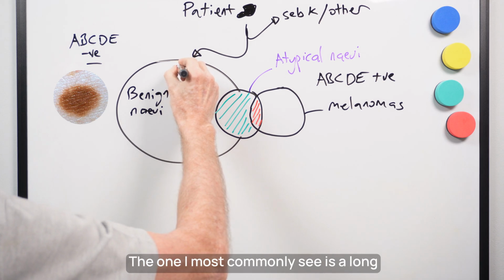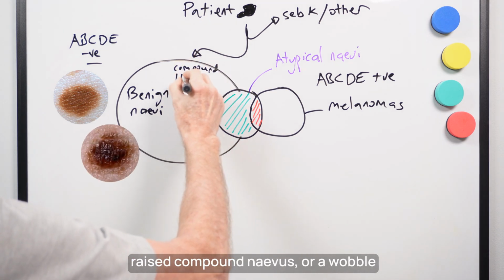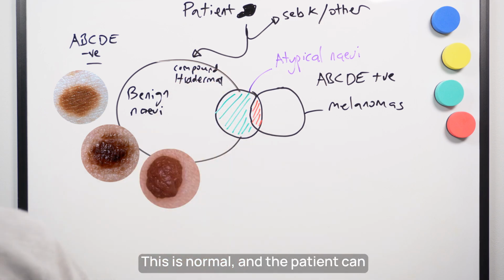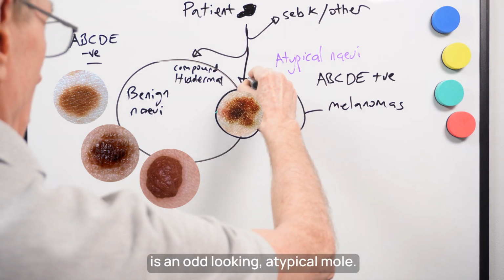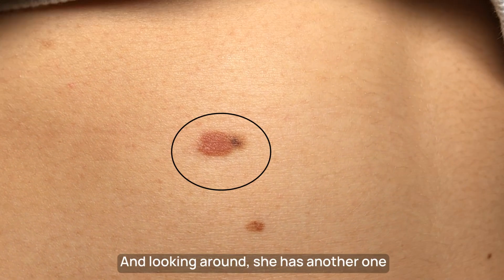The one I most commonly see is a long-standing mole turning into either a raised compound nevus or a wobble sign positive intradermal nevus. This is normal, and the patient can be reassured it's not a sign of cancer. Just now and then, however, it is an odd-looking atypical mole. Box shaking tip 1.